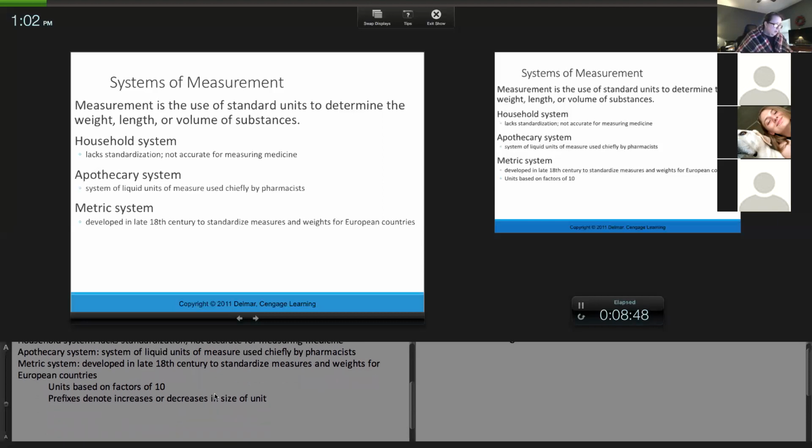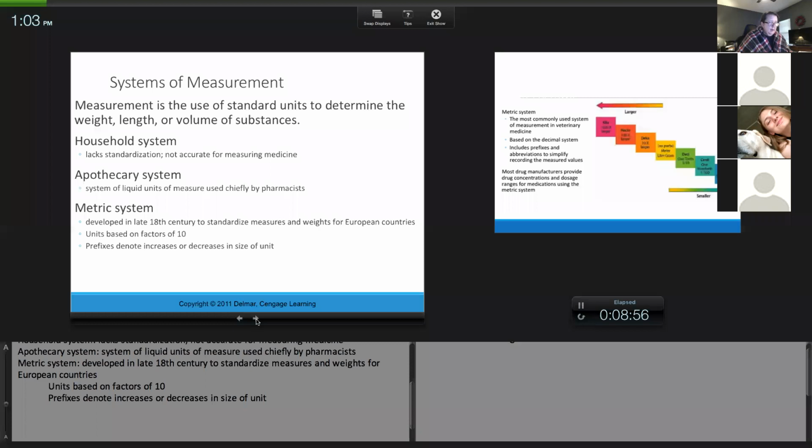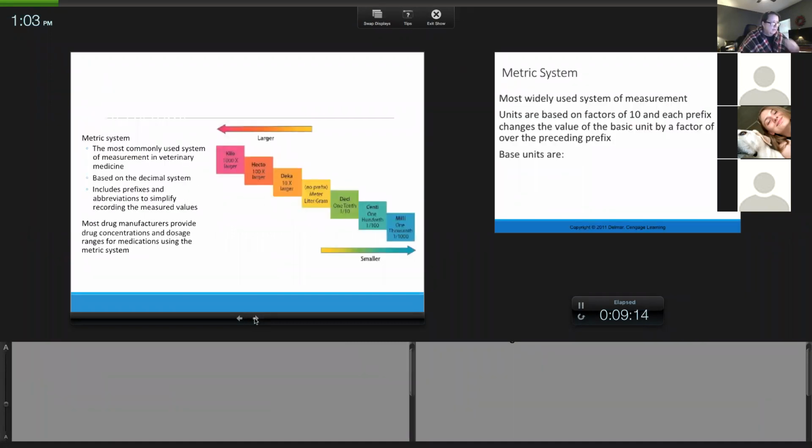But okay, we're going to talk about that. So really we're going to talk about factors of 10, and when the metric system goes with that, the prefix is going to help you determine, you're going to have to know what the standard unit is. And if we go up or down from the standard unit, usually the prefix in the word tells you the size and what we're doing.